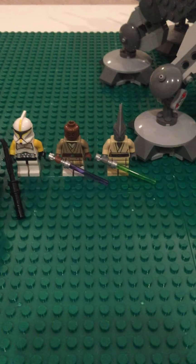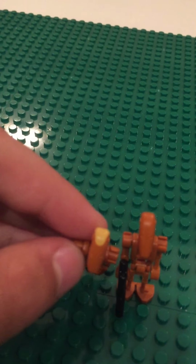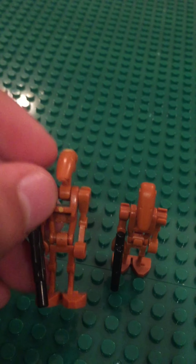So the next minifigure up here is the Commander, the Geonosis battle droid Commander, and the Commander is different from the other droid because it has the yellow on its head and on its chest. So for some reason that makes that figure worth a lot more money. But as always, it's a cool minifigure to have. It only comes in this set, and I was very happy to get it.